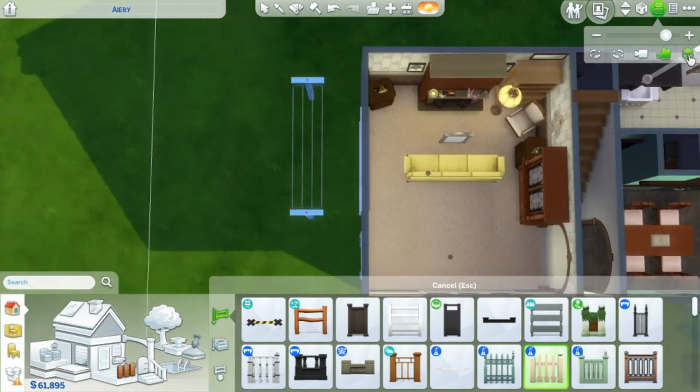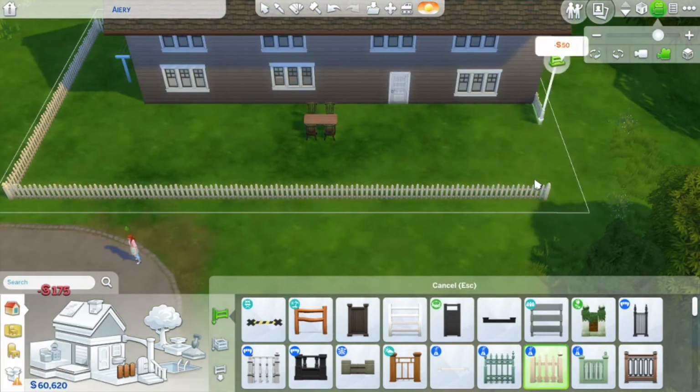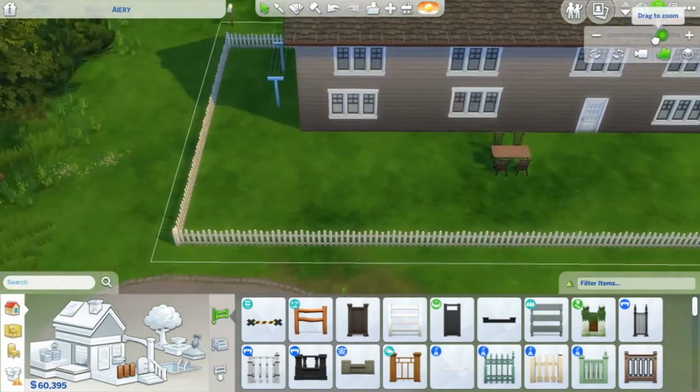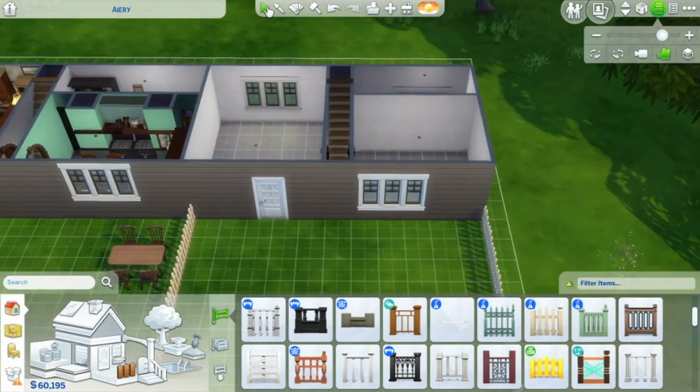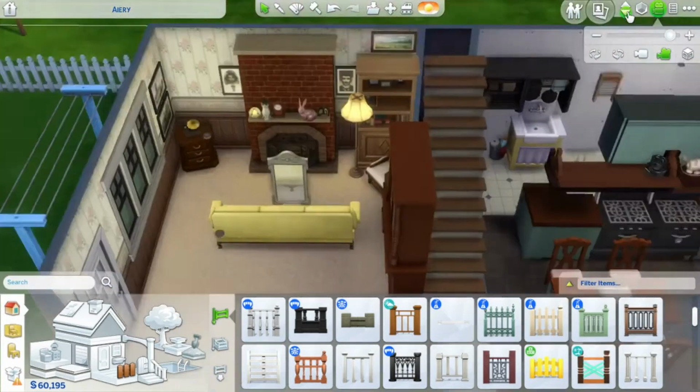So I do put down a little fruit and veg patch outside in the garden. This place doesn't have a back garden, it just has a front garden. The one I am decorating has a bit of a side garden. The one next to it has no side garden.